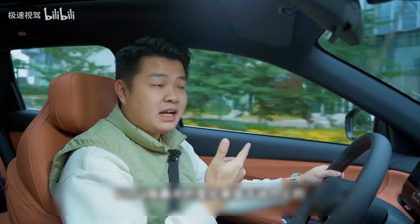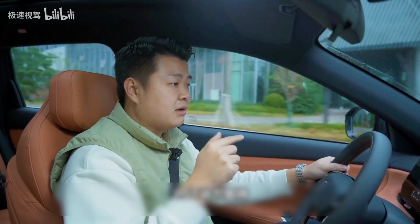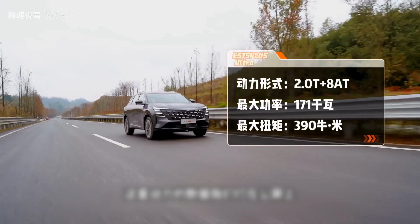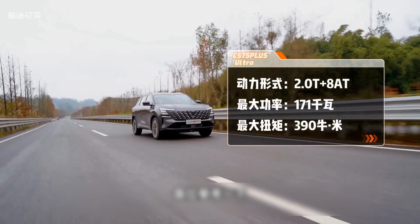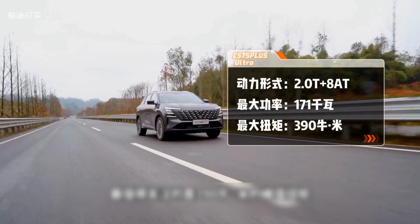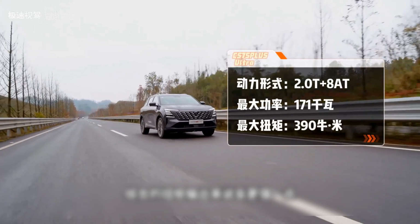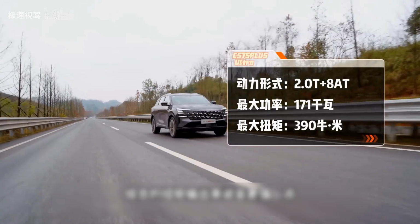Its acceleration is very good. If we step on the gas, you can clearly feel that its push is stronger than the Geely Monjaro's 2.0T. Also, its transmission is paired with an Aisin 8.8. The 8AT provides better gear balance. Overall, this 8AT is a significant advantage. Of course, it also comes at a higher cost.